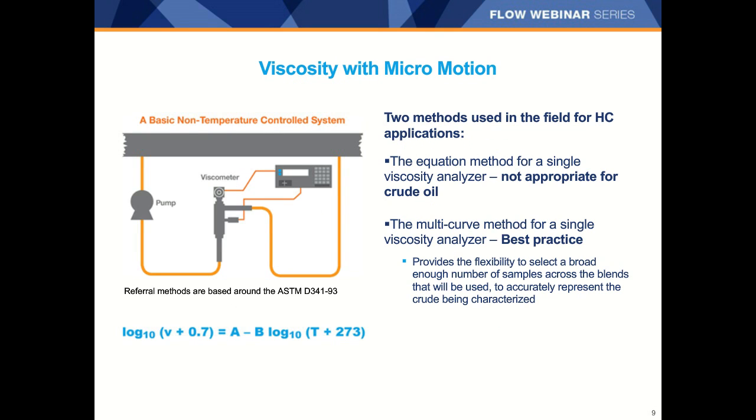There are 2 methods used in the field for hydrocarbon applications. They are both based on the ASTM D341 equation, which can be effectively used to calculate kinematic viscosity at reference temperature from the viscosity at line temperature. The first method is the equation method. In this case, the temperature-viscosity relationship can be characterized by a single curve or equation. Due to significant variability in the quality and character of different crude oils, this is not really an appropriate method for crude oil. It works well on products like jet fuel, but not on crude.